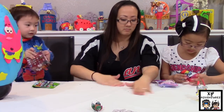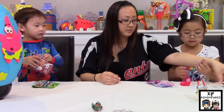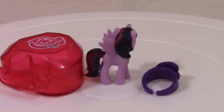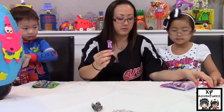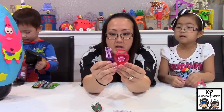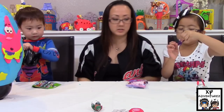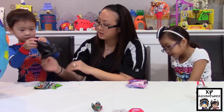And we got Twilight Sparkle, and we don't have her. Awesome. Show everybody what you got. So you got Twilight. And the purple wing. So here we go. So here it is. Here's Twilight and the case. LPS is so hard to open. Let's go see what's going on here with Joey. Do you want Mama to help you, or you got it? I just struck.